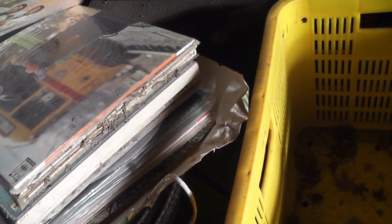I found this, and you see how I have it laid up here. I found this stack of old records, okay? And most of it's Japanese, but there's actually some like that. There was a Peter, Paul, and Mary one in here. Let's see if I can find that one.